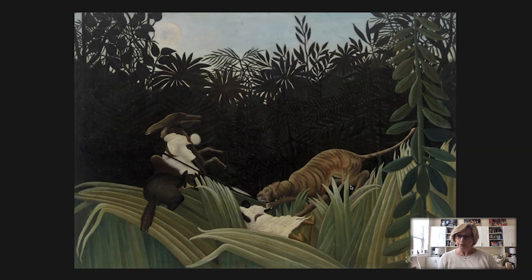he is using here. The painting has an almost collage-like quality to it, perhaps, something which fascinated Pablo Picasso, who befriended the older Rousseau and bought several of his canvases.